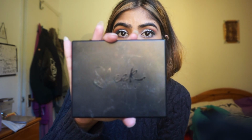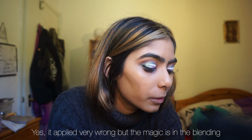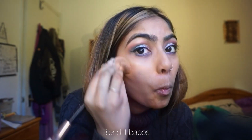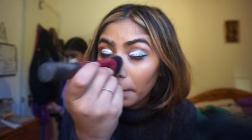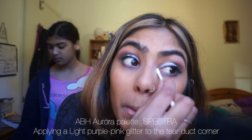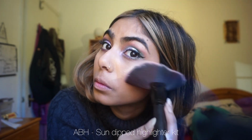Now we're gonna use Sleek. Just gonna use this. Honestly, I just use whatever every time. I'll do that. I don't know. Because you know, it's all about experimentation, my G's. I forgot to contour my nose bone. Shambolic.